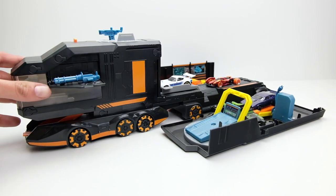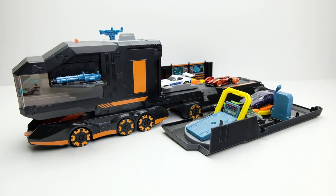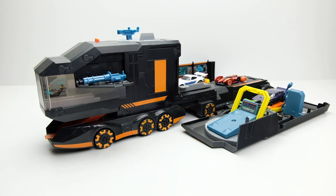So again, this is Sam from 64 Wheels, and this has been the Hot Wheels Fast and the Furious Spy Racers Spy Command Hauler. This set is coming to stores basically right now. Be on the lookout for it. It's going to be between, I think, $19.99 and $24.99. I actually want to lean towards a cheaper price for some reason, but if you go to Target online right now or Walmart, you should be able to order it.